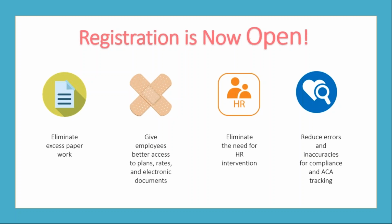So number one, it's eliminating that excess paperwork, that stack of paper that all of the employees are given whenever you get a new policy. They're all distributed out. So that alone, collecting that, sending that out is quite a bit of time. But also it's giving employees better access to the plans, rates, and electronic documents. So by automating open enrollment, you're basically setting up their portal where they can go and view these packages, these plans, and these rates.